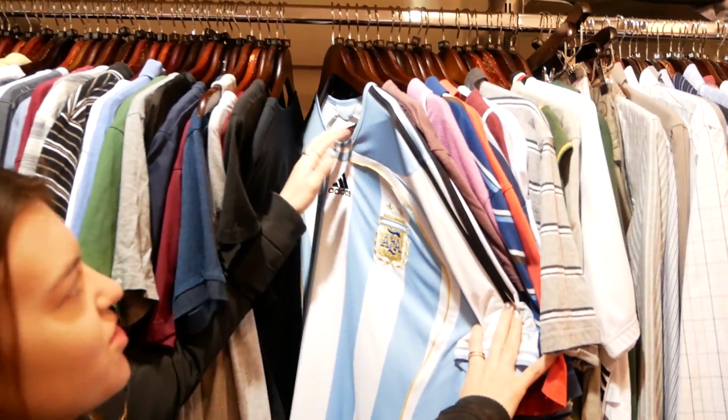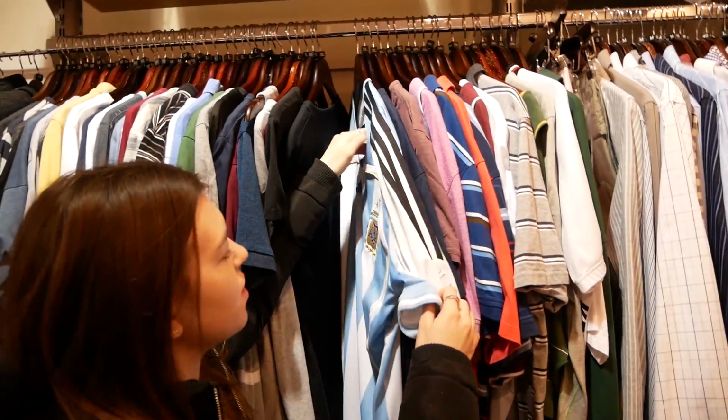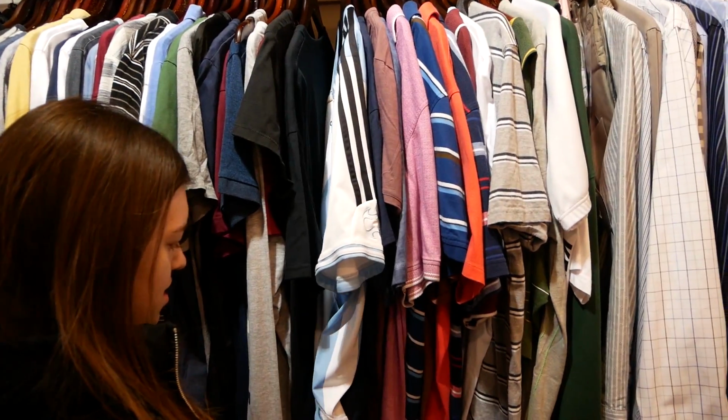It's an Argentina one. Please say it's under a tenner. It's 20 quid. That's so heartbreaking.